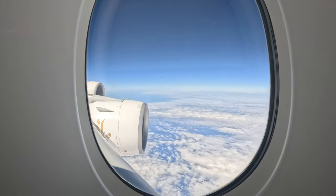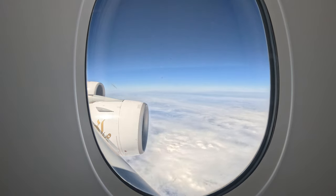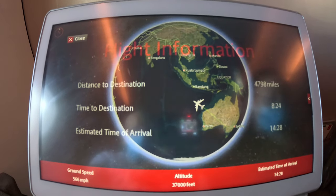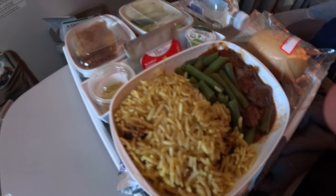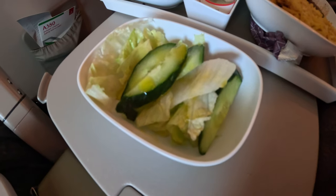Lunch service is about to start, so we're going to review that. I think the only issue with the gluten-free meals is that you can't really choose the option. I'll just show you the menu now. As you can see, the other people with non-special meals have a choice, but the gluten-free ones don't.